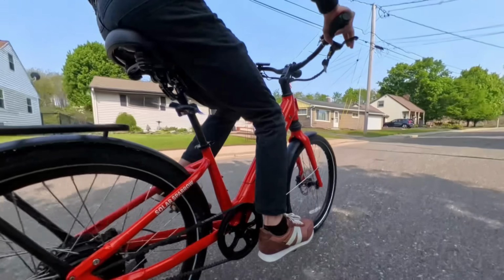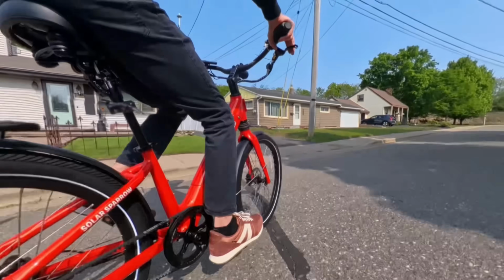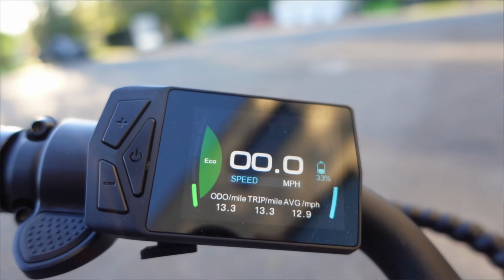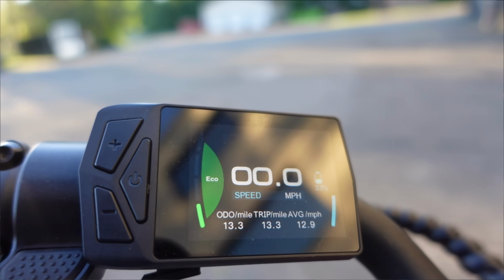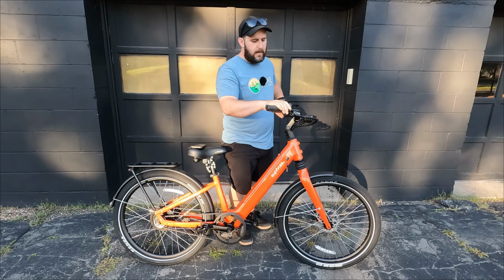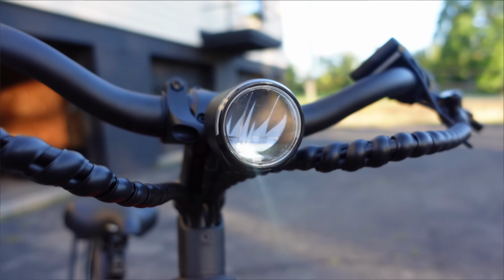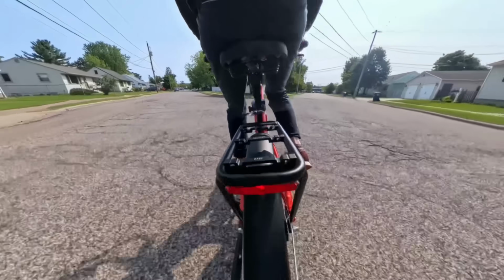Now, outside of those features, the Solar Sparrow sports everything that we come to expect from all the other e-bikes on our list: hydraulic disc brakes, thumb throttle on the left, color LCD display with a lot of functionality built into it. You get a nice bell and ergonomic grips. The light package on the bike, you get the really nice front headlight as well as rear taillight on the back of the rear rack.